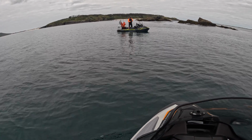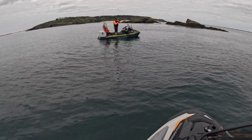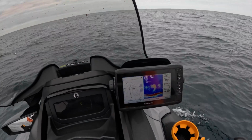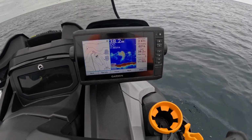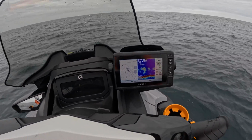Nice fresh bait for when we head out to the fishing grounds. Perfect, that's what we need. Just arrived out to my first stop. It's looking pretty fishy. Time to get the rod and reel ready, put a big bait on.